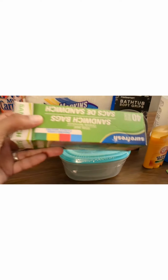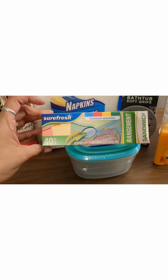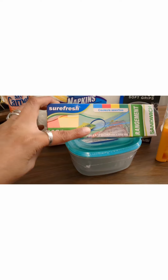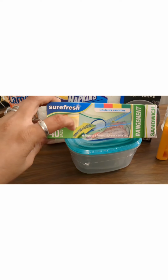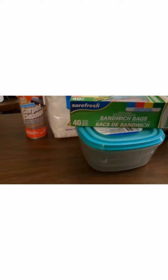And then I always pick up our sandwich bags there as well. There's 40 resealable, you know, whatever that's called, a little zipper on there.